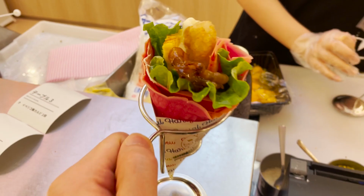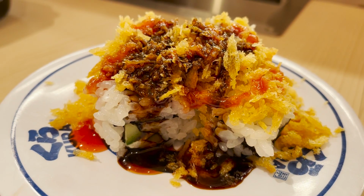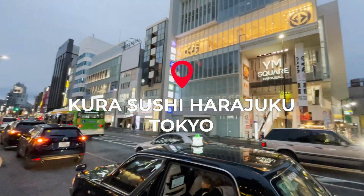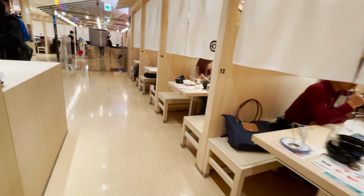Also, limited to this branch, they have different types of Western-inspired rolls like dragon rolls and crunchy rolls, and some great dessert options. If I was in the area looking for some sushi, this is the spot I would go to regularly, but it's always packed, so be sure to go earlier and make a reservation.